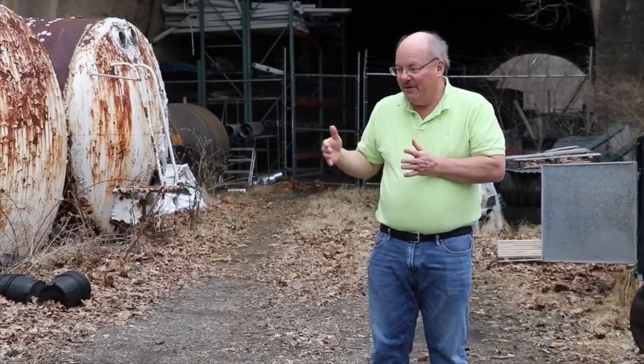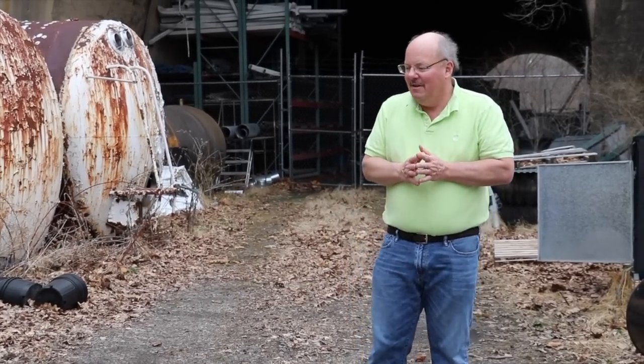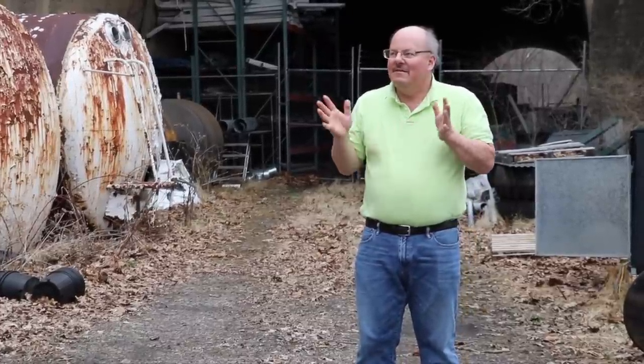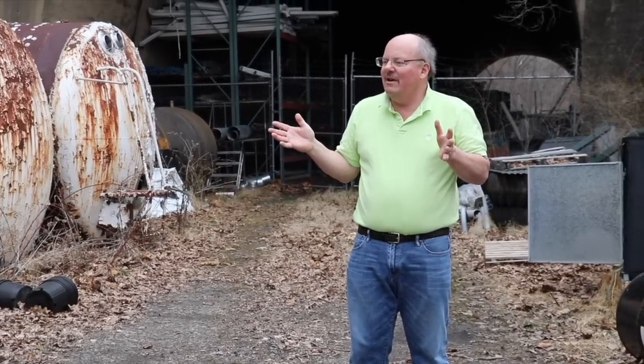Now, we've already talked about FDR coming through here. He would have passed through this tunnel on his way to Hyde Park in the Ferdinand Magellan. That was the car that he rode in. Now, as we fast forward in time, this location would become a rather interesting possibility, if you will.